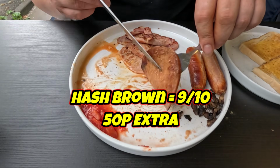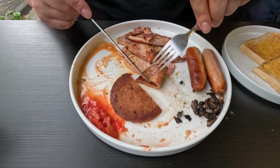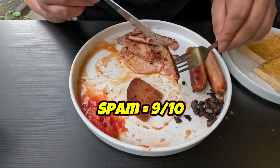From fried potato shapes, let's shift over to another favourite, the spam. One thick meaty slice kept moist while sitting on top of those juices. There's a great salty tasting piece of spam here, just a touch thicker, and it'd be top marks. Score, 9 out of 10.